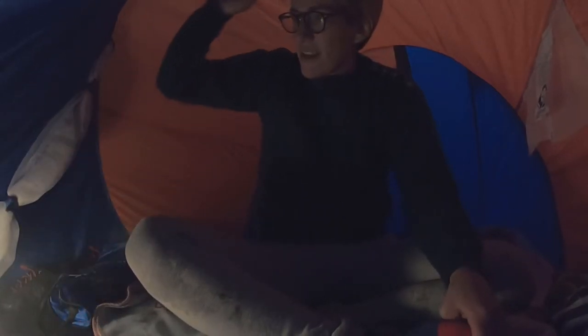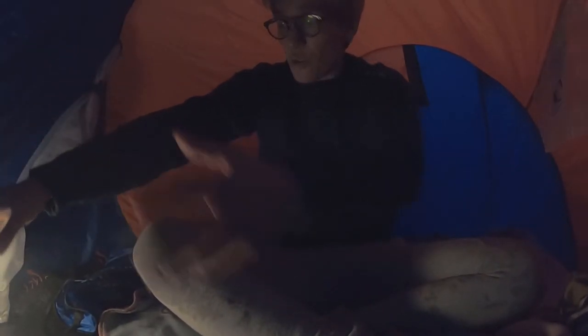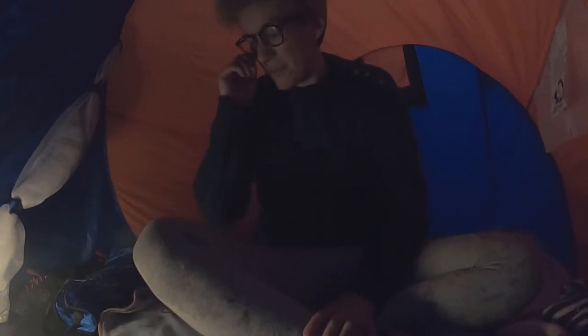My pants are completely soaked. And anytime you open the tent door, even if it's just a little bit of rain, all of the rain that has accumulated on the roof can rain down here on the door and leak in, which is complicated.